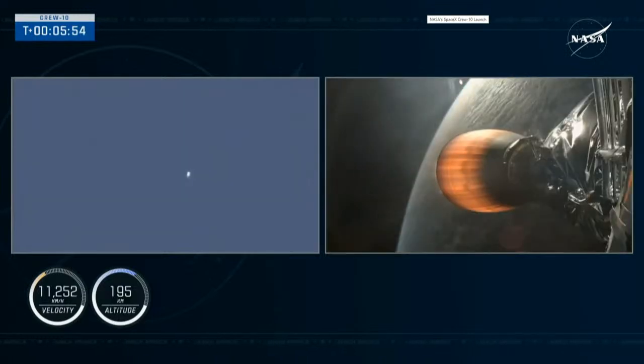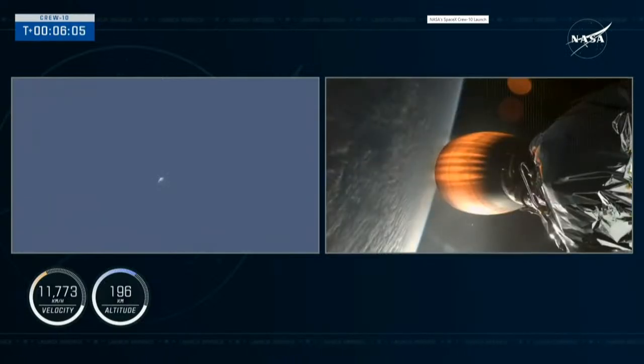Dragon, SpaceX, nominal trajectory. Great call outs there. That entry burn is coming up. SpaceX Dragon, copy nominal.